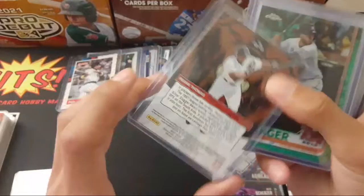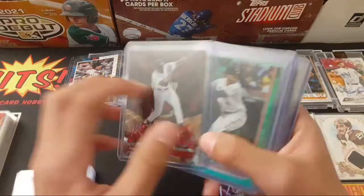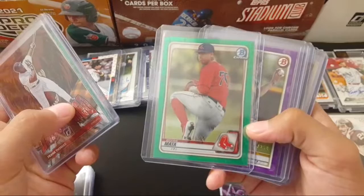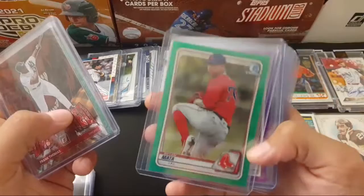So yeah, each card is individually priced. So just let me know which one you guys are interested in, and I'll let you guys know what the price is. This George Springer Topps Chrome Update Refractor to 99. And again, these are all my dad's cards. He's just wanting to try to sell some stuff to buy some more product because he's looking to try to get some Bowman.